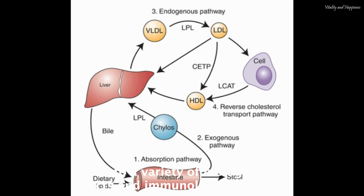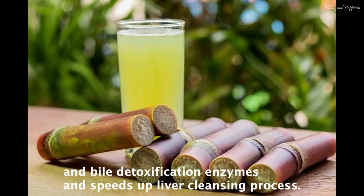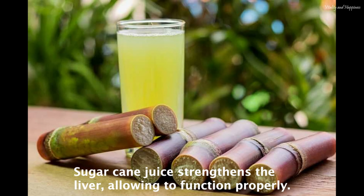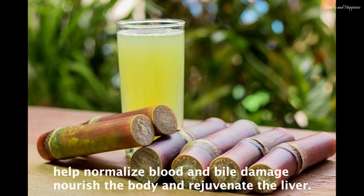Number 12. Sugarcane. Sugarcane contains vitamin C and antioxidants, which help to develop liver and bile detoxification enzymes and speed up the liver cleansing process. Sugarcane juice strengthens the liver, allowing it to function properly. This delicious juice, high in nutrients, minerals, and vitamins, has healing properties that help normalize blood and bile damage, nourish the body, and rejuvenate the liver.